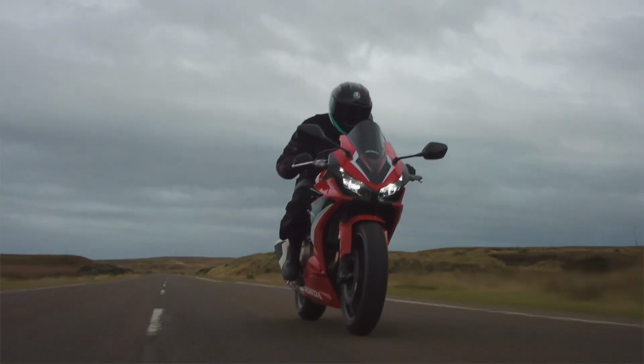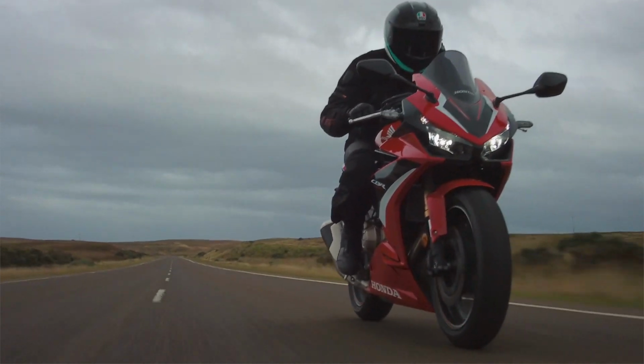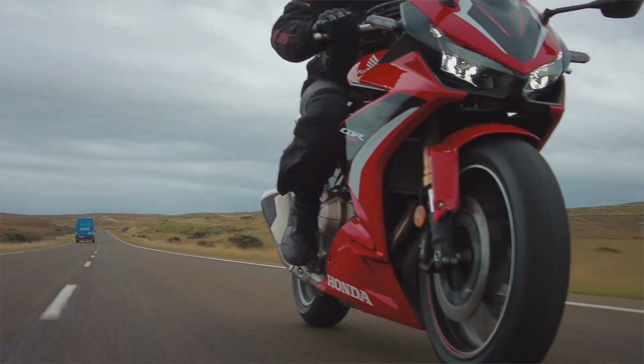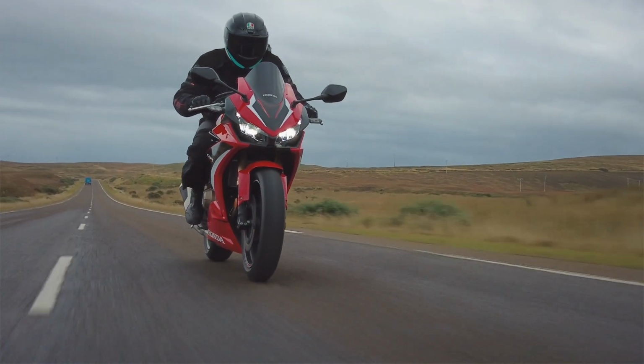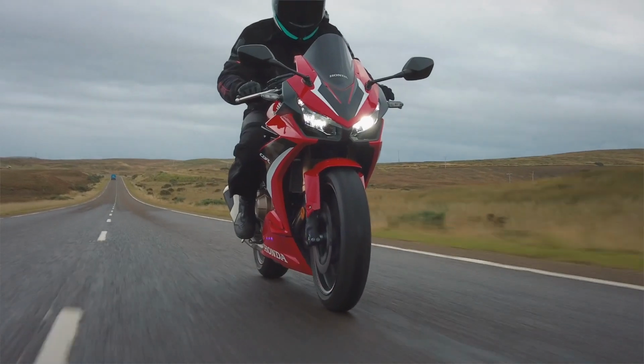It will happily get to triple digits, and 0 to 60 is surprisingly rapid. You do have to make use of the gearbox for the best of the motor, but with the assist and slipper clutch, the 6-speed is just super easy to flick through.